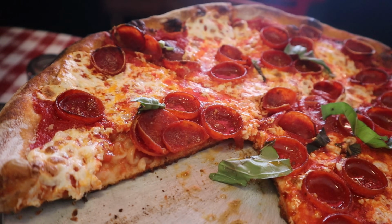Oh man, that's so crunchy. I don't know if you guys eat the crust, but I do. A lot of times what people do is they just eat the bottom part and leave the crust on their plate. I don't know why, but I'm one of those guys who thinks the crust is one of the best parts of the pizza. Don't you guys think so too?